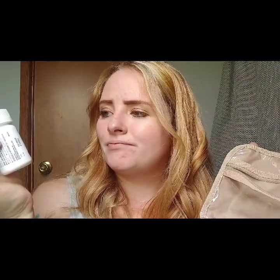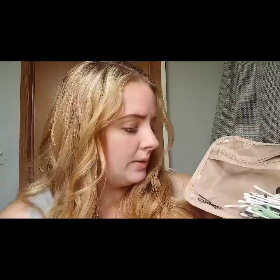I also grabbed some of this cheap Benadryl. They're just the Dollar Tree brand, but this helps my husband sleep. I usually take it too, but I haven't this entire pregnancy. But it's also great for allergies. You never know if you're going to have a stuffy nose or something.